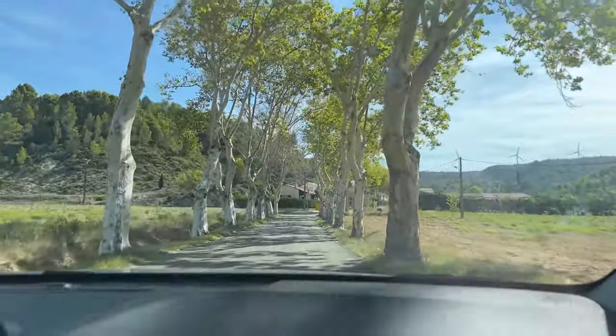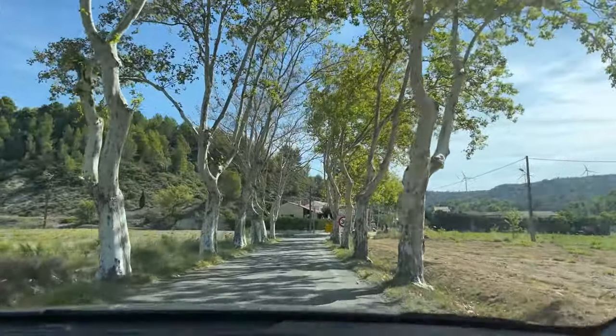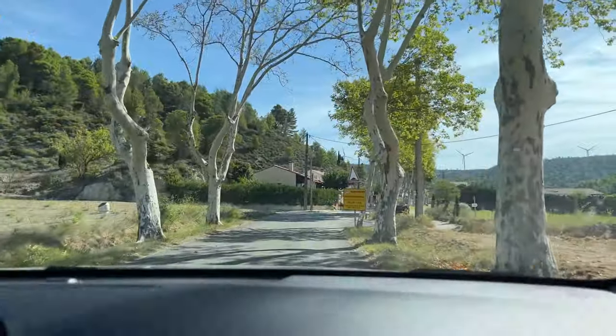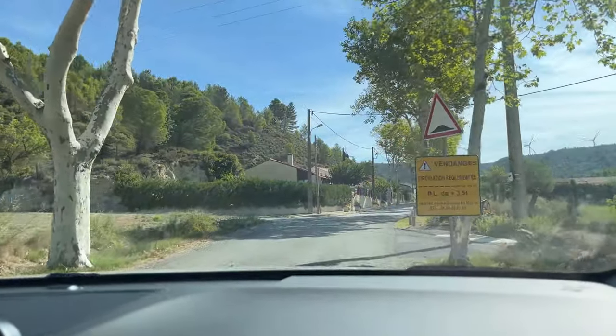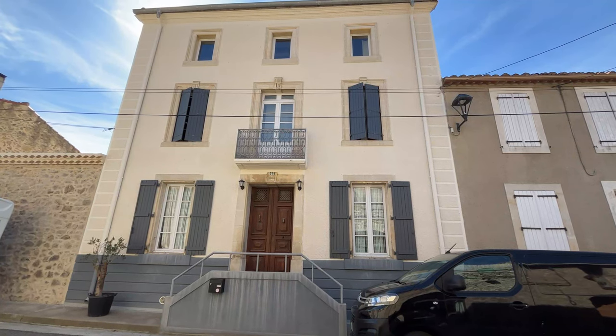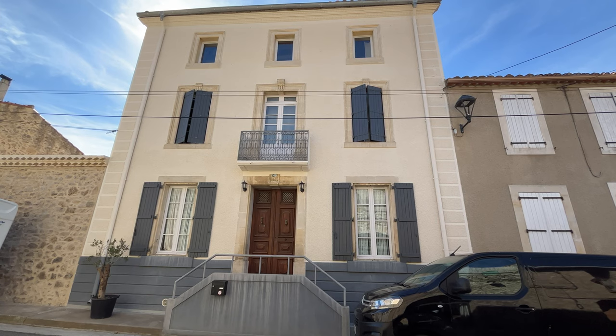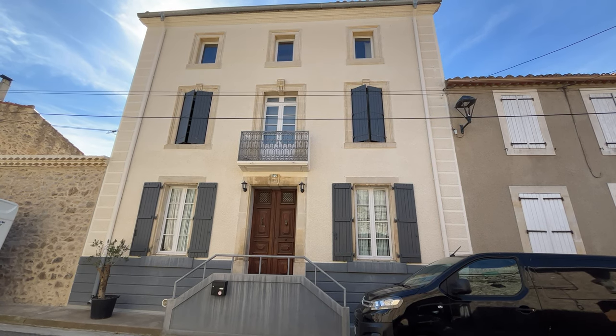The house was in a small village of about 400 people set in the Corbiere Mountains. The exterior of the house was fully renovated with double pane windows, it has air conditioning and a heat pump, and nice period details including original tile floors and doors. The ground floor was used as a short-term rental, it was a two-bedroom apartment.